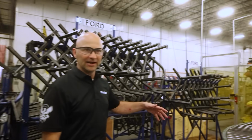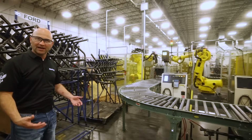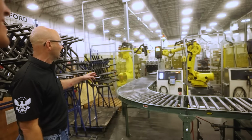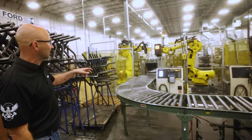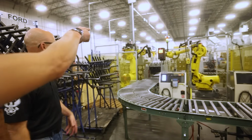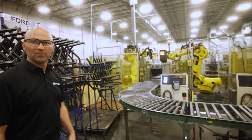We actually had somebody go to training to learn how to run the robots and everything. And now it's going through and doing all that torque. And if there is a rejection, it'll stop and it'll turn red. That light will go off and they'll tell the operator it needs to be stopped and needs to take a look at it.